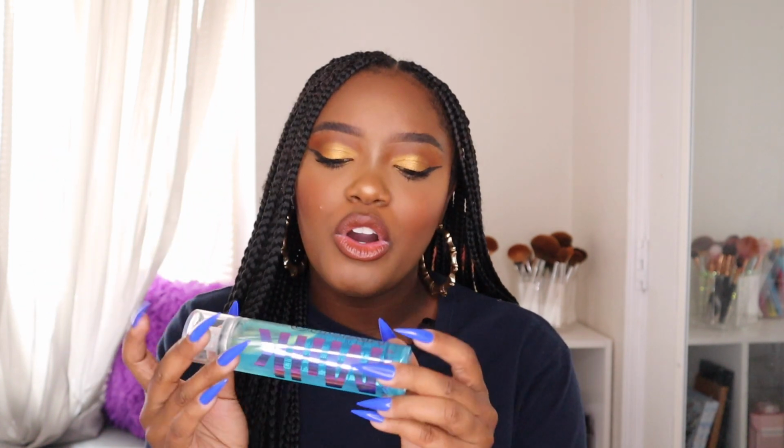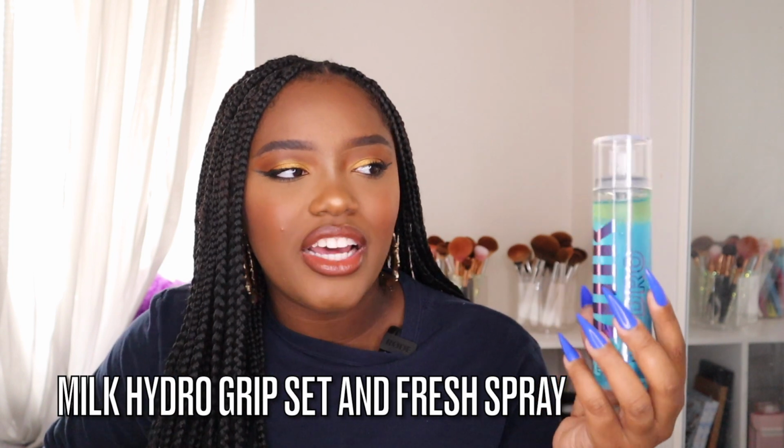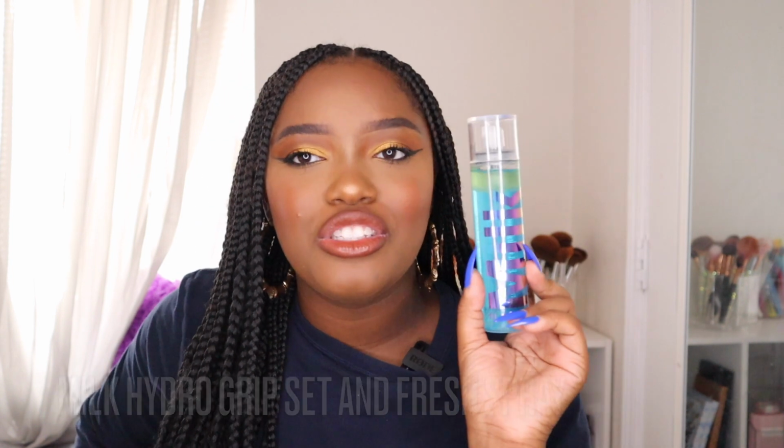And then lastly, this is a fairly newer product to my collection. I did have a mini. I did finish up the mini. Then I was like, okay, let me go in and get the big one. This is the Milk Hydro Grip Set and Refresh Spray. I love this. It's super fun to apply. And I just think it's so cute.